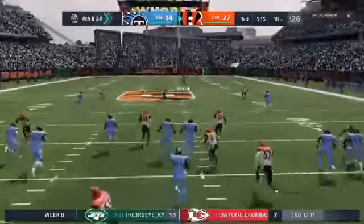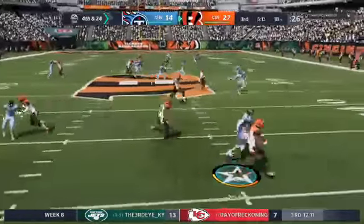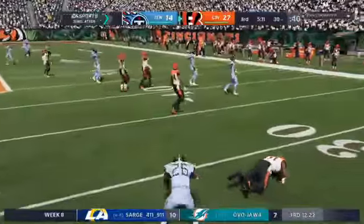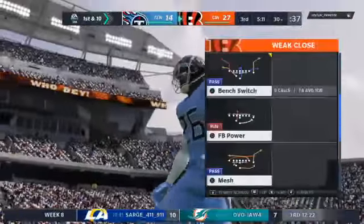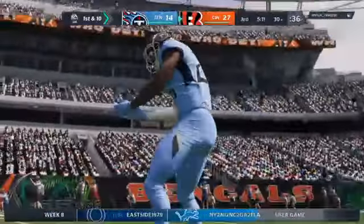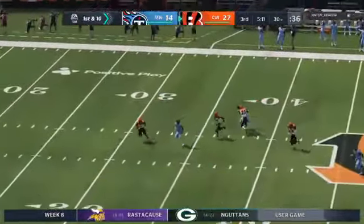His first punt, 45 yards. This looks good as well. Nowhere to go that time. It's a 46-yard punt with a loss on the return, and the Bengals will take over here, first and 10. That's the reason we ball for them.